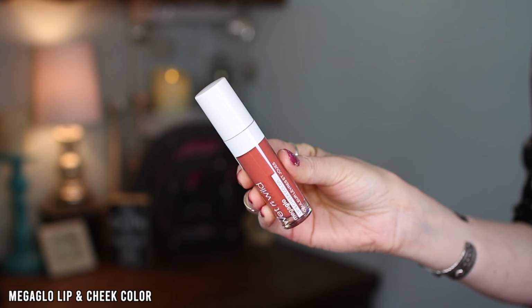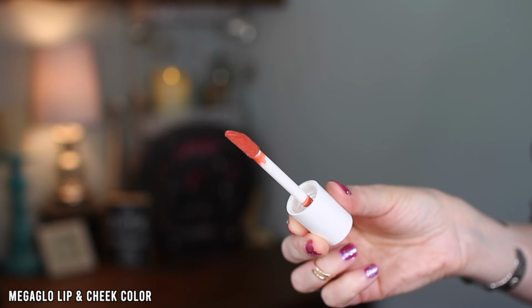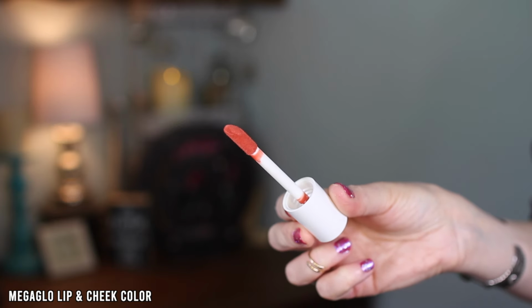This is fun. They have a Mega Glow lip and cheek color. So fun. I think there's just 3 different shades and I got 2 of the shades. So it says, for lips and cheeks, add seamless color to your lips and cheeks with softly staining power. Easy to apply, creamy texture that can be instantly applied with fingers, a brush, or a sponge. Buildable and blendable, super buildable and easy to blend to a flawless finish.